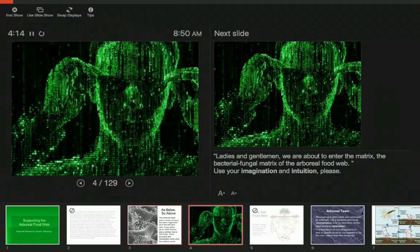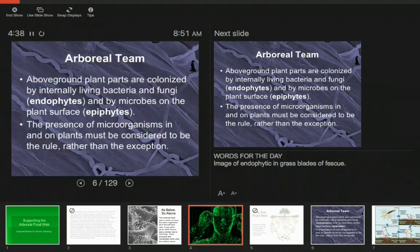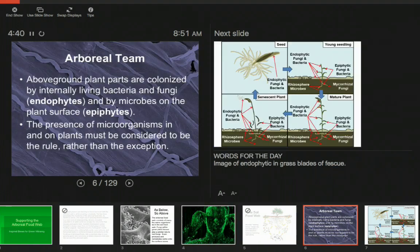So, I don't know, 20 some years ago, even 30 years ago, the movie The Matrix came out. And so some of you have seen The Matrix. You know, we're entering another realm. We can't see it. You have to imagine it. You have to intuit it. But when you start to make it your own, it'll become part of your growing, your perspective on how to go about growing.